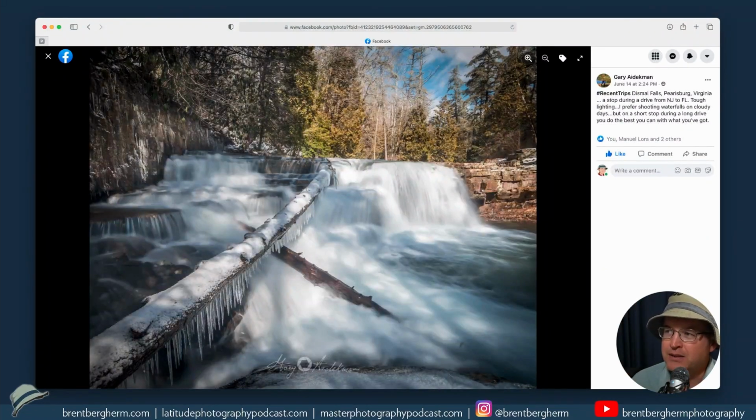All right, Gary Adickman, we've seen several from him in the past. Thanks again for submitting. That's wonderful. Dismal Falls, Parisburg, Virginia. A stop during a drive from New Jersey to Florida, though tough lighting, I prefer shooting waterfalls on cloudy days, absolutely. But on a short stop during a long drive, you do the best you can with what you've got. Absolutely. And this is not too bad.